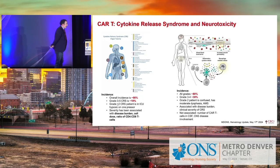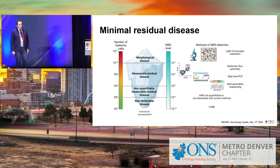And all you guys who start seeing this stuff done, you need to know that CAR T cells will probably start to spread to other cancers, to solid cancers as well. And so one has to be ready for that. Those are newer toxicities. So, confused patients that need to go to the ICU pretty quickly.